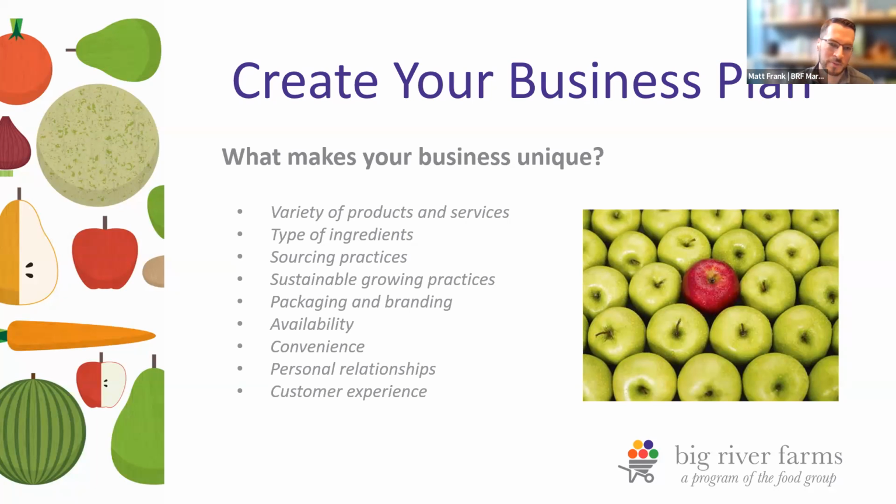If you're creating additional products, value-added products, thinking about what type of ingredients you're using and how you can focus on those ingredients in either your branding or your mission and vision statements, really thinking back to that story or that emotional connection that you're trying to share with customers or buyers.